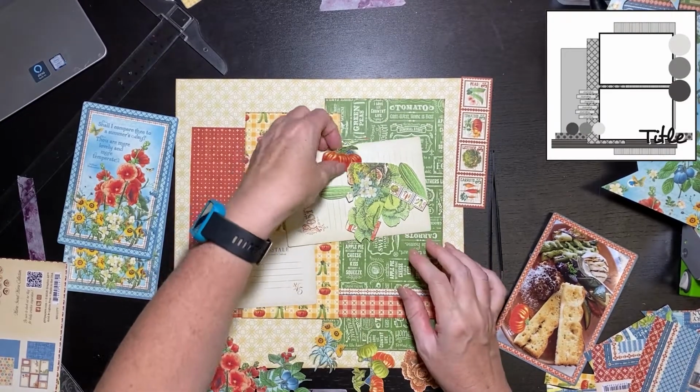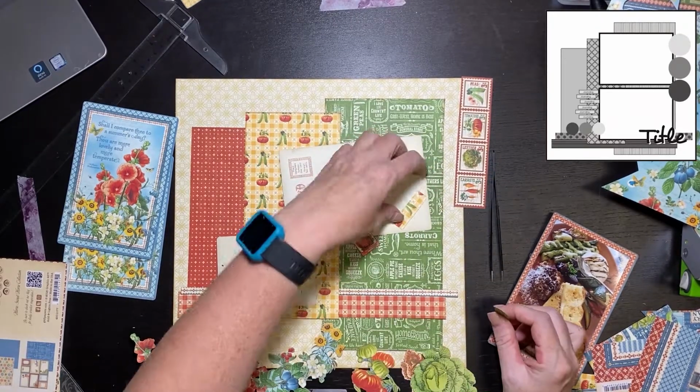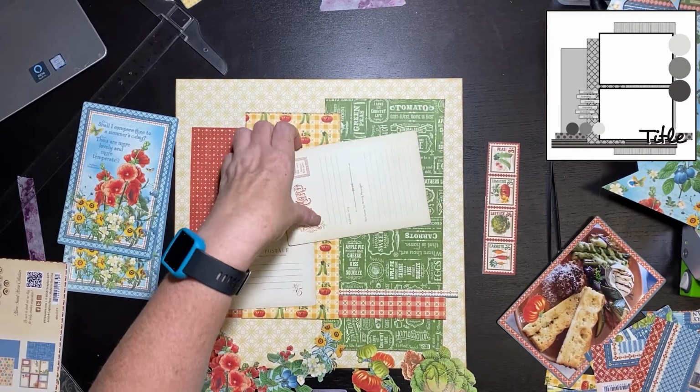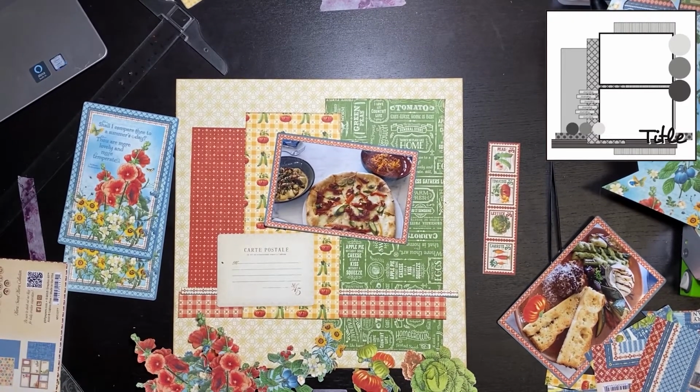And my thinking here is you'll notice in the sketch, there are three round circles going vertically on the right side, and then three round circles going horizontally on the left side. So my thinking is I'll use these vegetables as those elements to build those little clusters, I guess maybe you'd call them that. I'm sure I'm finding something awesome to stick on here.